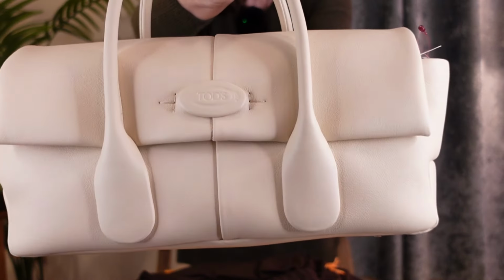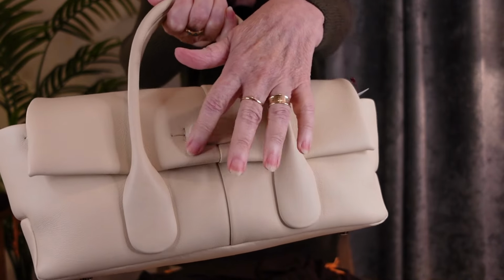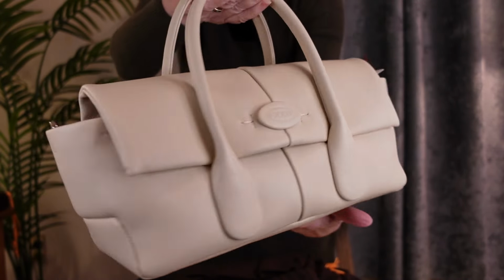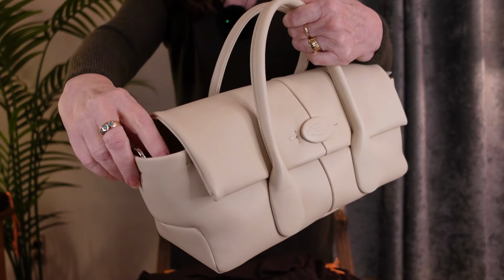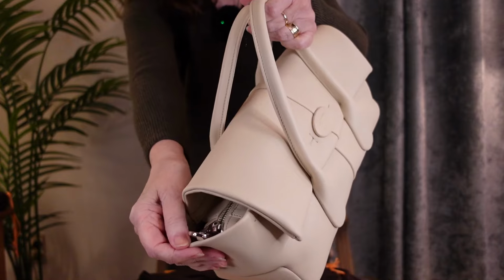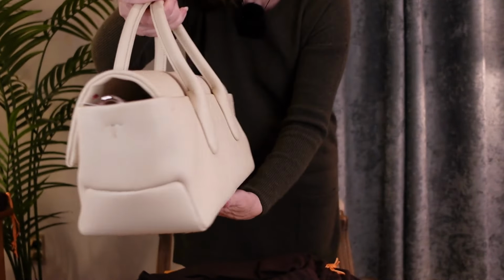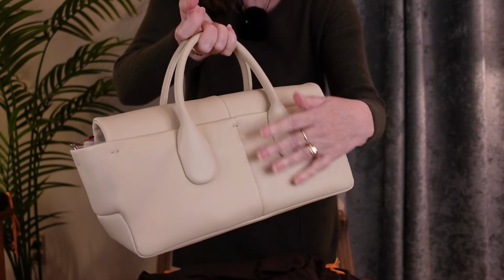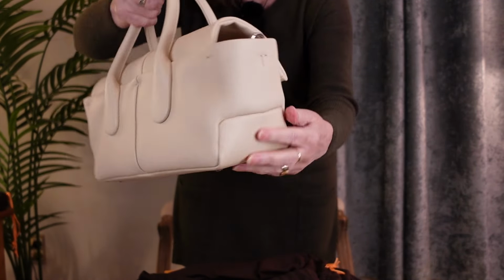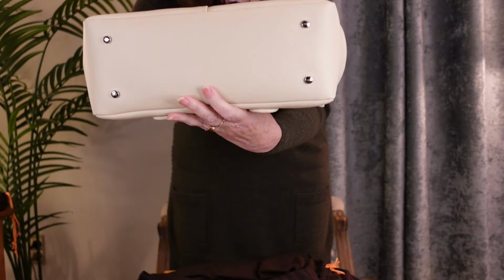I'll give you a closer-up view of her. We have the Tods oval, a little plaque there, and the D-rings, the shoulder strap, are just there at the sides. That's the back of her. There are no external pockets. Has the T for Tods on the side, feet on the bottom.